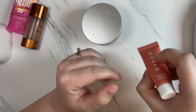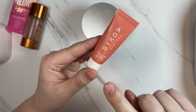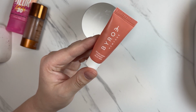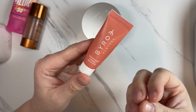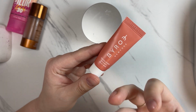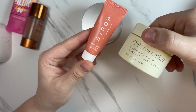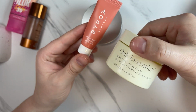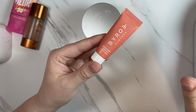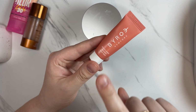Because I finished that one so quickly, I did get this in one of my subscription boxes. This is the Biro Golden Carrot Overnight Relief Mask. This was actually really nice. It was a thicker gel, so it definitely did a really nice job moisturizing, but it wasn't super thick and, let's be honest, gross and messy and greasy. It had all the same nice properties of the moisturization without being a greasy mess.